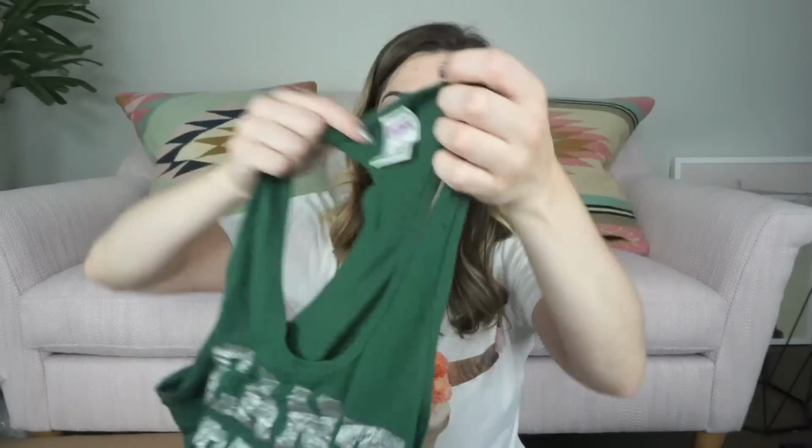Got a nice little tank top all rolled up. Okay, it's a Victoria's Secret Pink tank top, and again, it's sports theme, it's the college theme. And this one I think is Michigan State, looking at the symbol. It doesn't say on there, but I'm pretty sure. I had a friend that went there. So I believe it's Michigan State theme, probably $25 to $30 on that one.